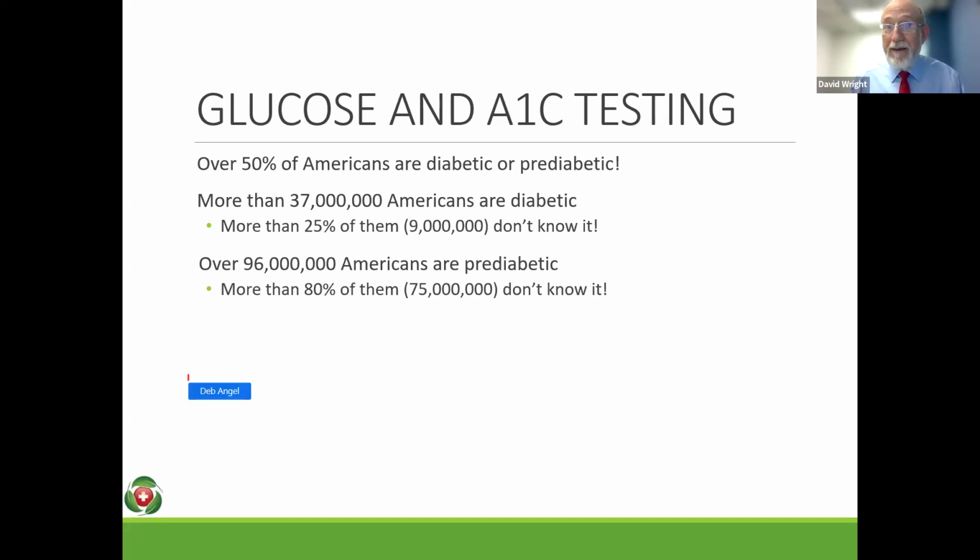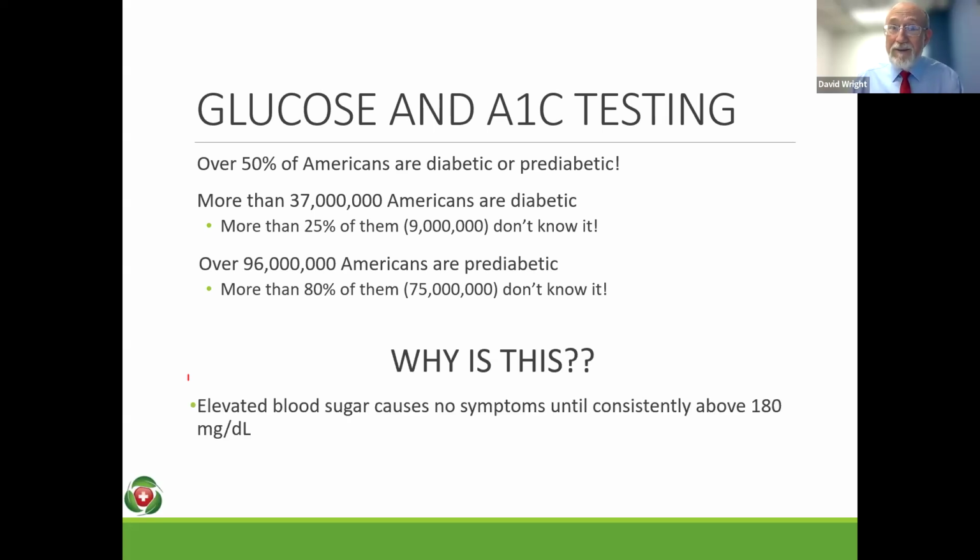80% of the pre-diabetics don't know it. Oh my goodness. Why is this? Well, the main reason is high blood sugar has absolutely no symptoms until they are consistently above 180. I mean, they have to have florid diabetes to cause thirst and increased urination and risk for infections and so forth. Some of the traditional things that doctors are trained in diagnosing diabetes.